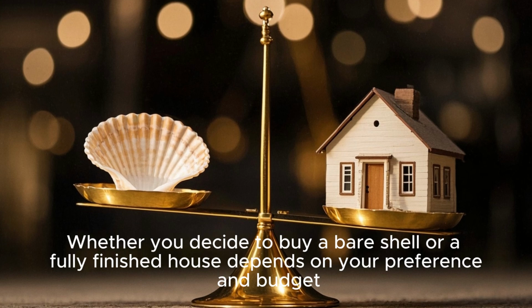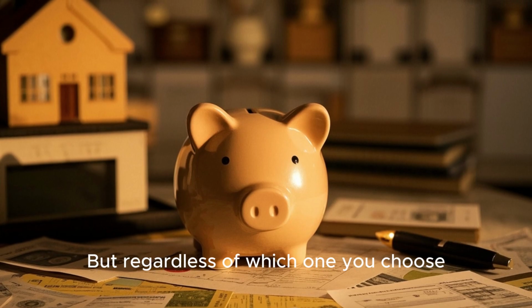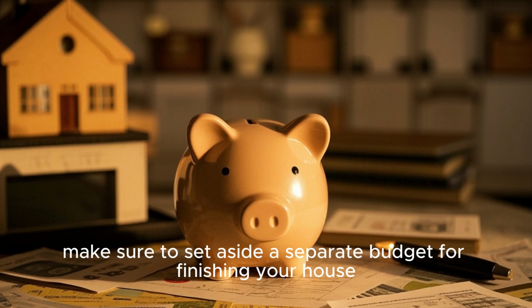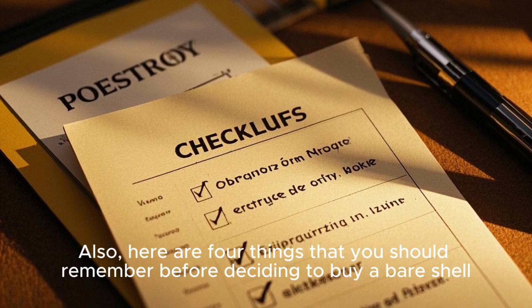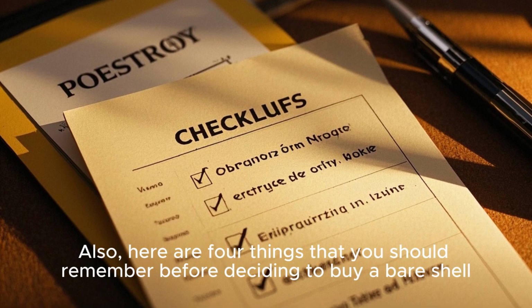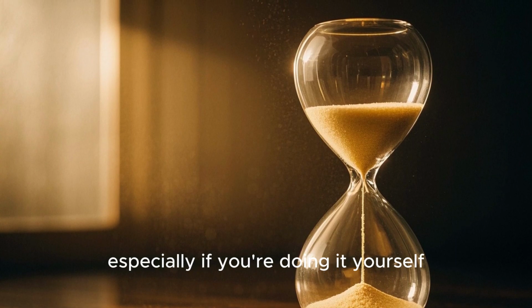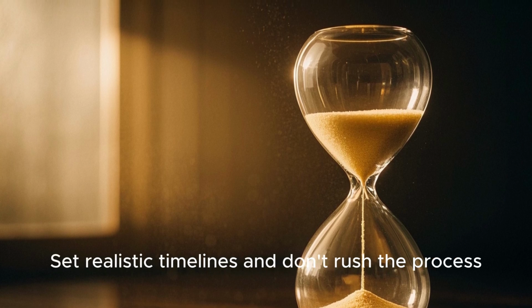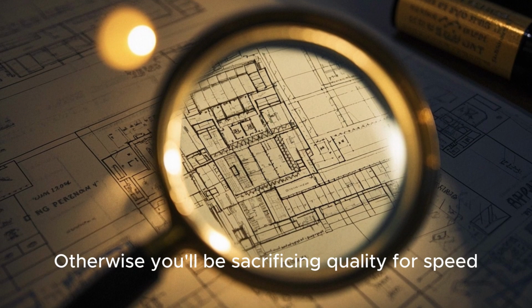Whether you decide to buy a bare shell or a fully finished house depends on your preference and budget. But regardless of which one you choose, make sure to set aside a separate budget for finishing your house. Also, here are 4 things that you should remember before deciding to buy a bare shell. First is that you must be patient. Finishing a house takes time, especially if you're doing it yourself. Set realistic timelines and don't rush the process. Otherwise, you'll be sacrificing quality for speed.